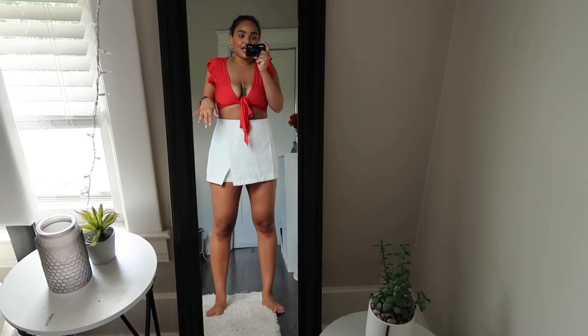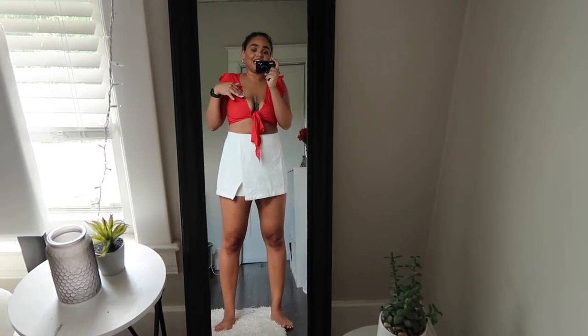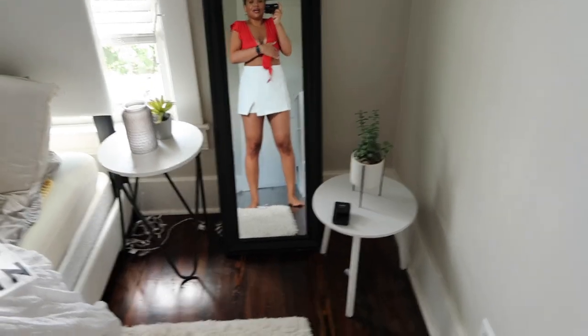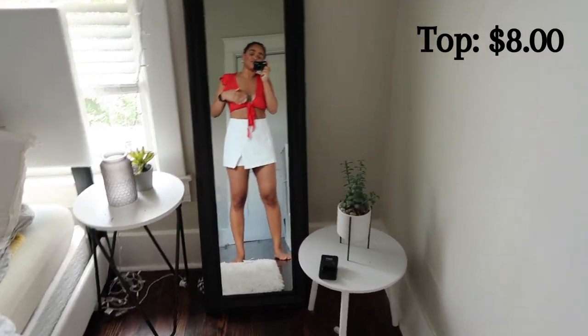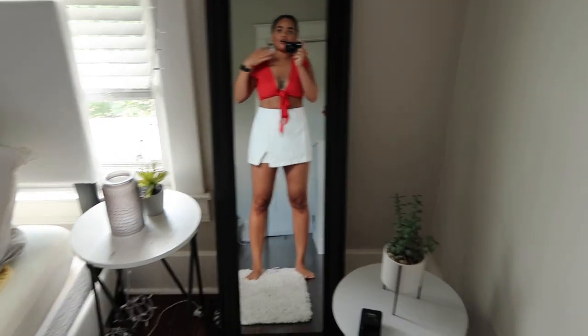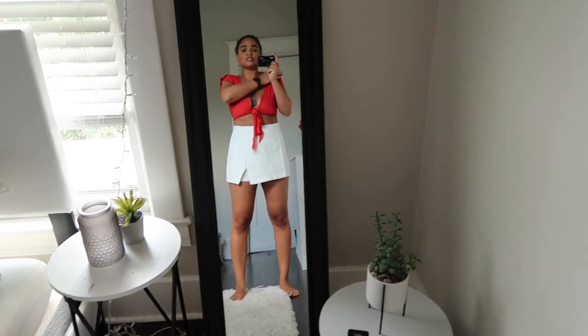Okay, so next, I know this lighting is making me look like I have a really crazy tan line around the chest, which I don't actually have in person. With shirts like these, it sounds weird, but I usually need someone to hold my boobs in place so I can tie it and get it nice and tight. But I'm by myself right now, so it's a little off, but it would be cuter if I could get the tie right.